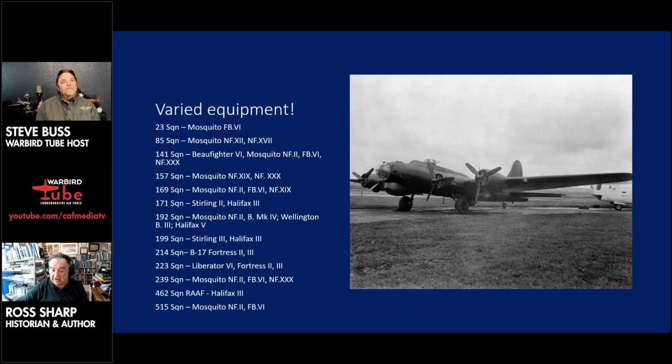Again, please look at the photograph on the right-hand side. You will see that there's already a large H2S radome fitted where the chin turret should be. That work was carried out, this shot was probably taken in Prestwick in Scotland because Scottish Aviation had the contract to do that after they'd flown across the Atlantic. Also note the presence of the ball turret. That was removed as soon as it got to 223, 214. Right, yeah. Next, please.